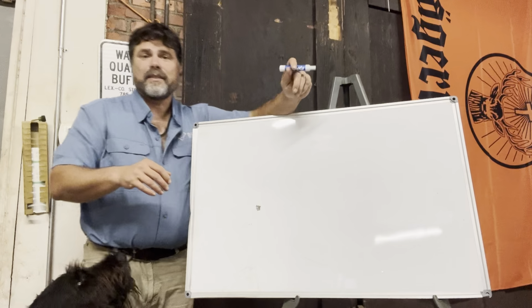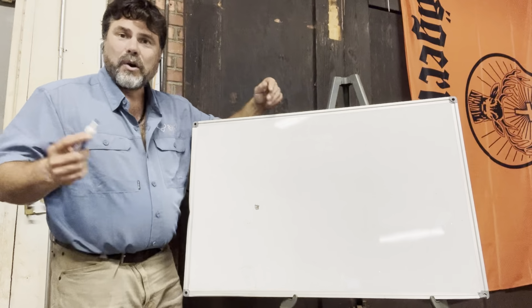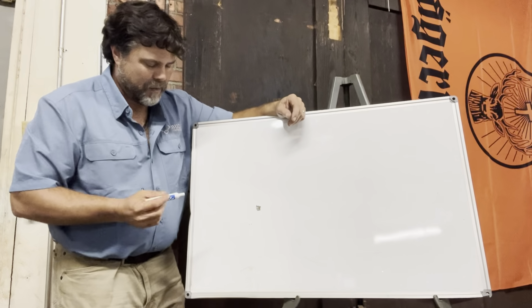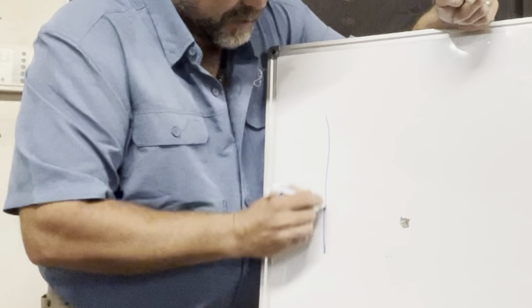All right, so let's talk about this detention pond and how it collects sediment and needs to be dredged. We're just going to use the board so that we can draw this out for you. And you're going to learn really quickly that I am not an artist.